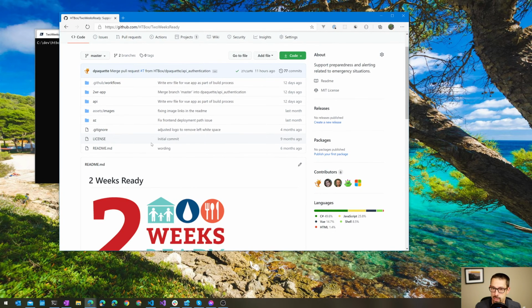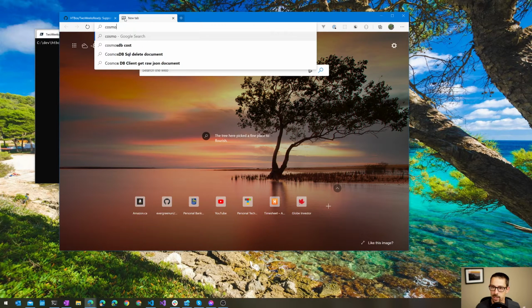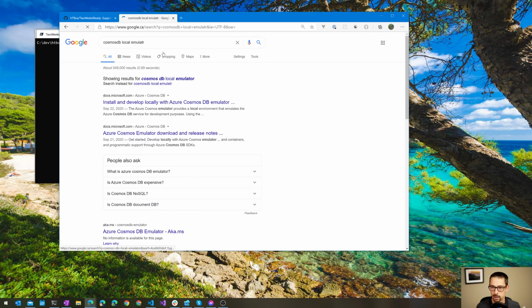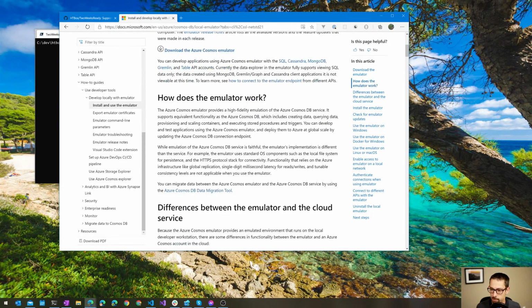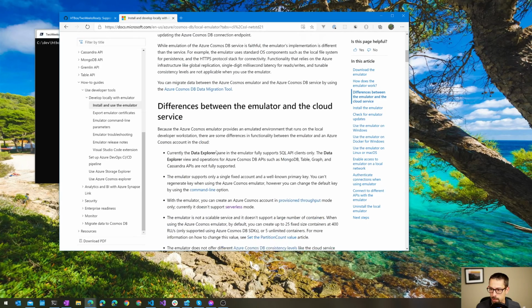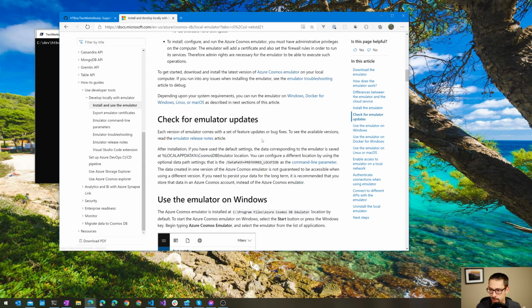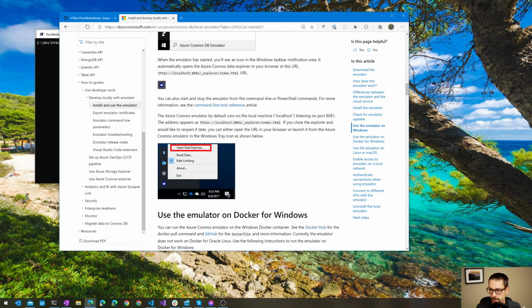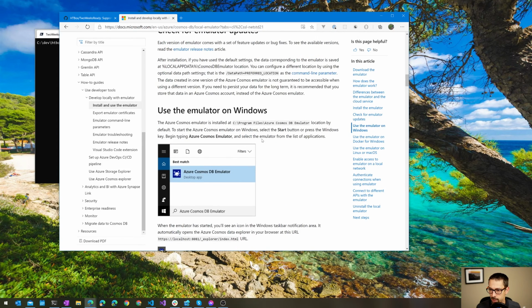So I thought what I'd do is pull down the code locally. I want to get set up with the Cosmos DB local emulator. I believe that's a thing. Helps if you can spell. Let's just see what we need to do to download the emulator here. So, installing the emulator. There's a Docker version, and there's just an app that I can download. I think I will actually just download it here.